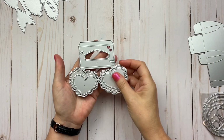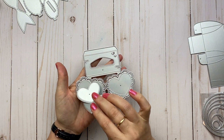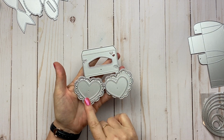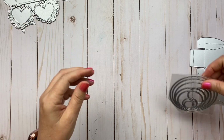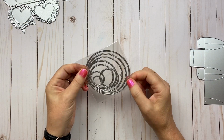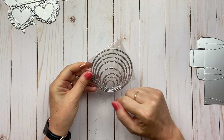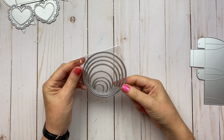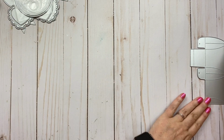And then I have this other bag topper. Super adorable, and it has the two hearts where I can change the color there. Then I have this circle die. Couldn't find one here locally. At Walmart, I got the square one, but I couldn't find the circle one. I didn't even see it at Michael's, but I got that.